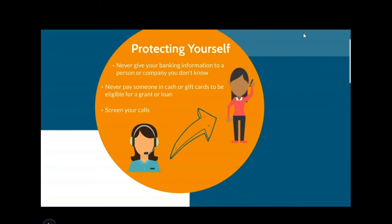Best way, never give your banking information to a person or a company that you don't know, or, as I mentioned before, someone that is an unsolicited contact. If you did not go to this government agency and ask about these grants, ask about funding, never did any of that, and people are still coming to you and saying that you've qualified for a grant, that should definitely be a red flag for you before you give them your banking information.